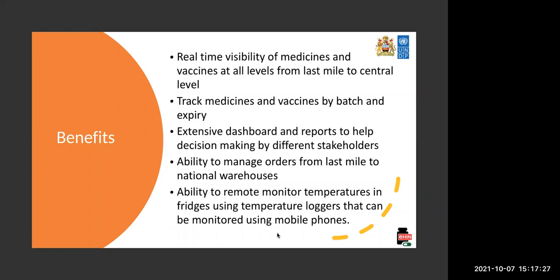So I'll talk about the benefits of the system so far. It's given us real-time visibility of medicines and vaccines at all levels, from last mile to central level. When the medicines or the vaccines arrive in country, they are transferred to the central warehouse, where orders are then processed from lower level facilities all the way to the last mile. We track medicines and vaccines by batch and expiry, which is a very big advantage. In Malawi, we didn't have a system that tracks medicine by batch and expiry. So using this one was a very big plus to us.